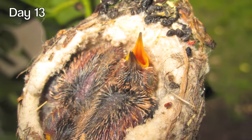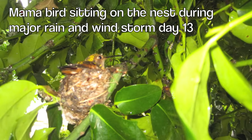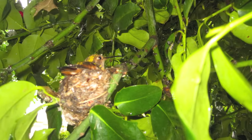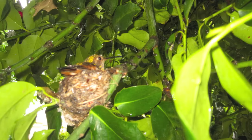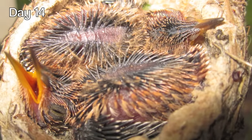13 days after their birth, there was a major rain and windstorm that lasted for 2 days. Even though the mama had already stopped sitting on the nest, she came back during the storm to protect her babies. All three had already survived a previous malevolent wind and rainstorm when the babies were only 6 days old.